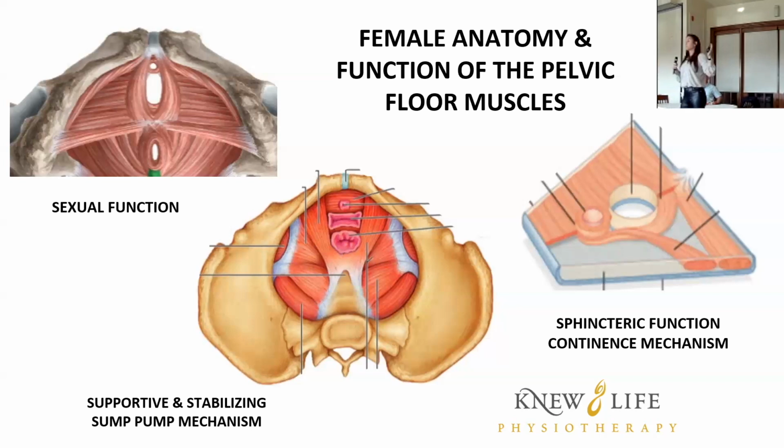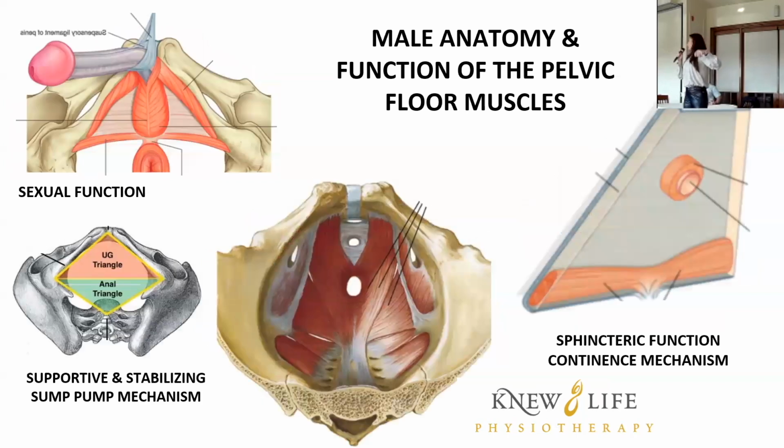And if that system isn't working appropriately, then you'll get a backup of fluid that basically pools in the pelvic region, and that can cause disruption to the function of those pelvic muscles. Does that make sense? Yeah, okay. So, and the exact same third layer holds true in the male anatomy.